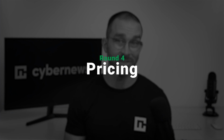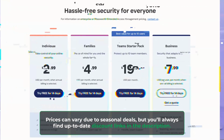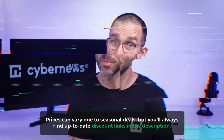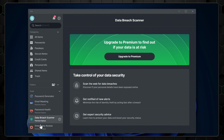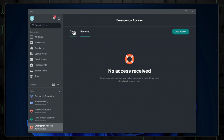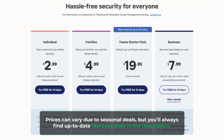Okay, moving on to our final round in this 1Password versus NordPass competition, we have pricing. To start off, NordPass offers a completely free plan, while 1Password has a 14-day free trial. Keep in mind, even though NordPass has one of the best apps on the market, the free version is extremely limited compared to the premium and shouldn't be used as a long-term security solution. But if you're looking to test the waters before committing, it's a great choice. Speaking of that, all of NordPass's premium plans come with a 30-day money-back guarantee, while 1Password does not.